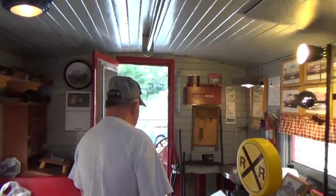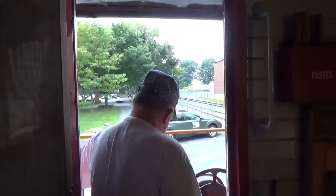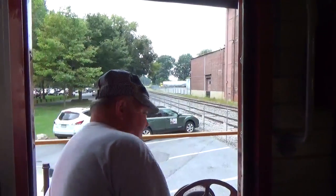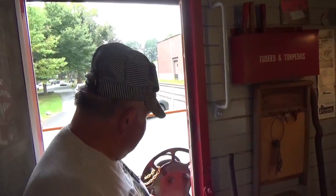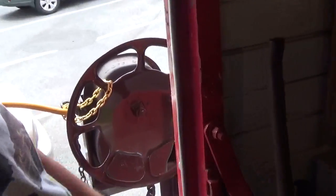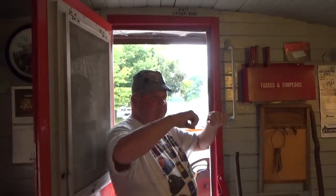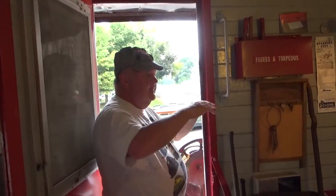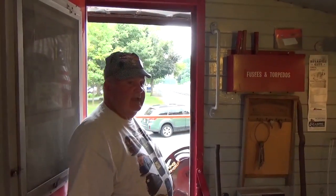Coming back a little bit farther, I'll move this chair. People don't understand that at one time the trains did not have air brakes. They had a wheel with a chain on it, and that chain would go to the brakes on the wheels, so that the brakeman would have to turn this, the brakes would go on, and then the engineer would signal when he wanted to release the brakes, and he'd have to go back and let them off again. And actually they went across the top of the trains.